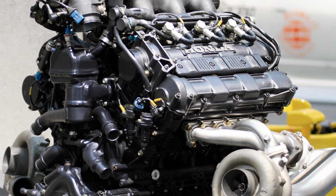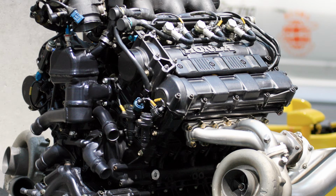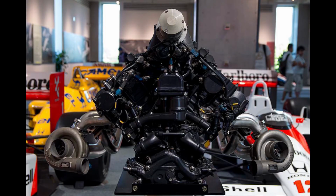performance of the engine even when restricted by the regulations at the time of only 2.5 bar boost or 36.3 psi, and with only 150 liters of fuel without refueling, yet the naturally aspirated Formula 1 cars at the time were permitted to refuel as many times as they desired depending on the strategy that they were running.